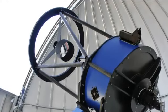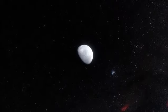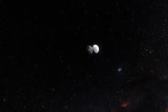These important new observations, made with relatively small telescopes, have allowed astronomers to measure Eris's properties better than ever before. This is another step towards understanding the mysterious objects that lie in the remote parts of our own solar system.